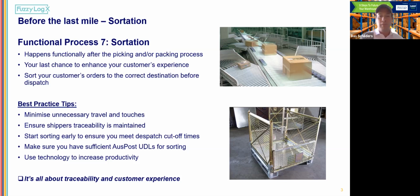So one of the things we put on here in the best practice tips is, a lot of people use Australia Post. A simple thing, make sure you have enough ULDs for sortation. It's one of the easy things to lose track of. When you, at the beginning of the day, go, great, I've got 1,000 orders to pack for today and 1,000 orders to ship for today, and I have 2 ULD cages. All of a sudden, I can sort and pick and pack all I want, but my stock isn't going to leave my warehouse because Australia Post can't pick it up.